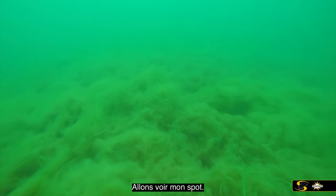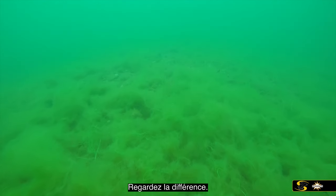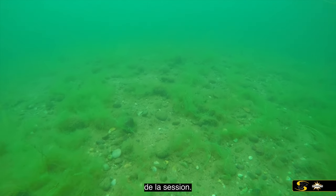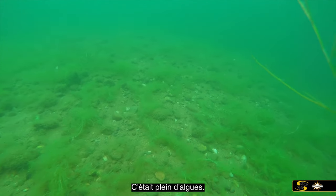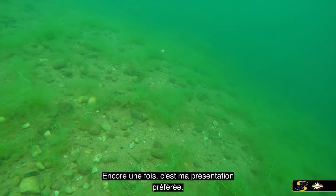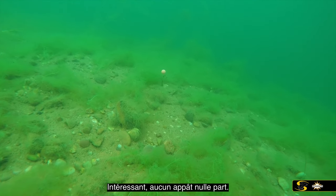Let's have a look at my spot now, and this is coming over the top of my really weedy bar. And again, just look at the difference there. Picture what it was like right at the beginning of the session, and it was absolutely smothered in weed. Look at it now, it's brilliant, really clearing off lovely. And once again, there's my favorite presentation, absolutely superb. Interesting, no bait anywhere at all.